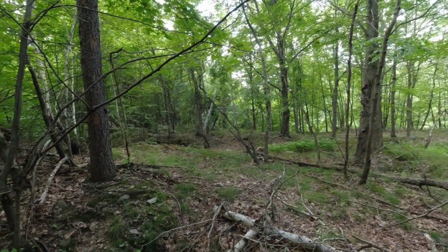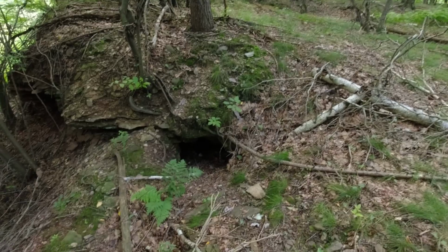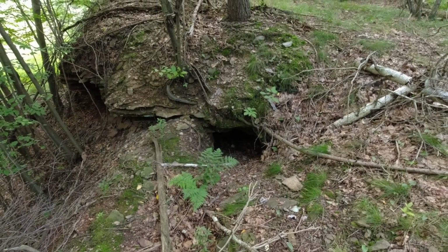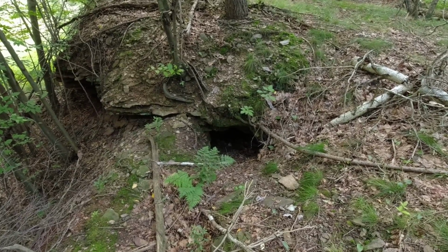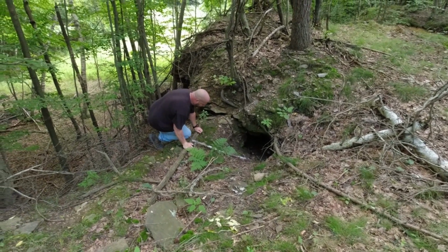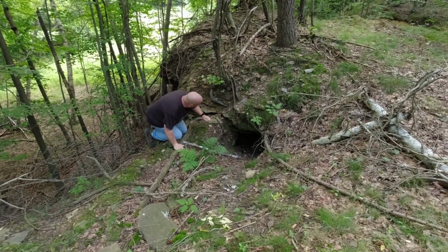So as we're walking to our next area, I just stumbled upon this. A decently sized hole. And lucky for me, I brought my flashlight. I'm gonna take a look in there and see what it looks like. Hold on. All right, let's see what's in the creepy dark hole.